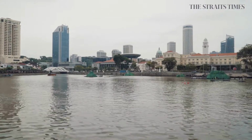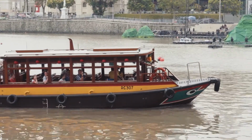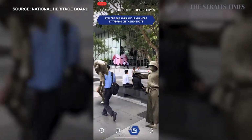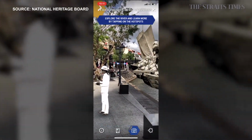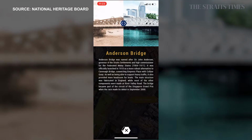The Singapore River has been an artery of international commerce since 1819. So we wanted to recreate the river scene as it was at its peak period somewhere in the 1800s. With the power of AR, we can augment reality and put objects from the past into it. So we found old pictures from the National Museum collection, as well as the National Archives, and pieced them together.